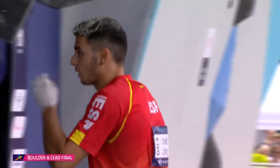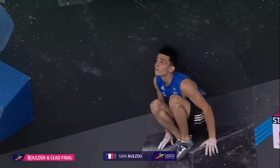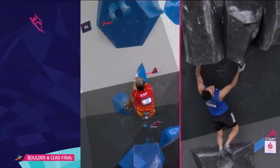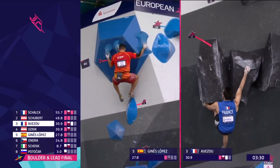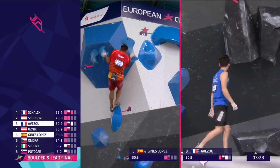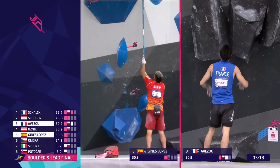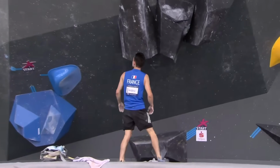Alberto Hines Lopez comes to Boulder 2. Sam Abazu gets sat down. So remember, Medji flashed this. Now he doesn't use the side pull. He goes out to a sort of pinch on the edge of the volume. And Alberto's towards the final move. It doesn't look as good as using that zone hold from Sam. It's such a narrow position. There's no edge on those holds at all. It's all just vertical wall, and you're squeezing and trying to do a pull-up on them.